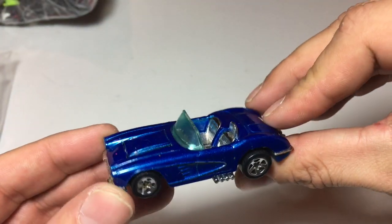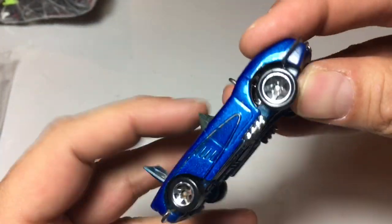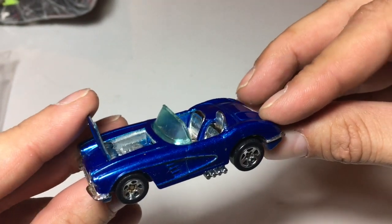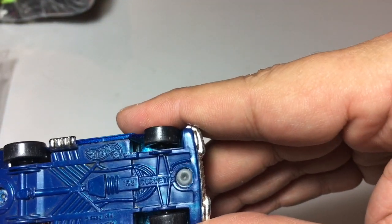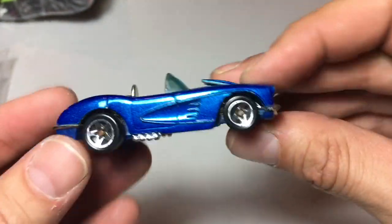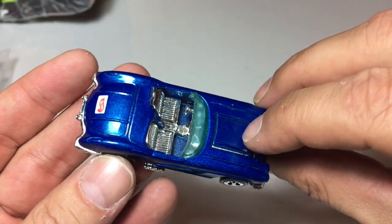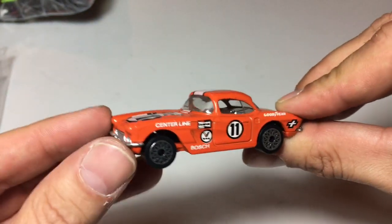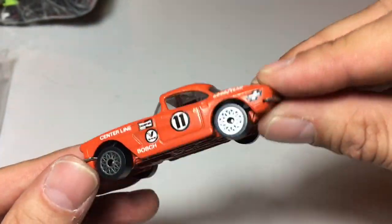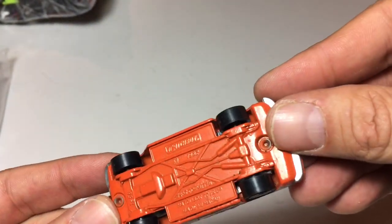This Corvette, Hot Wheels Corvette. I didn't take a really good look at it, and I don't know a whole lot about it, so I don't know what year this was from. It says 1994 on the bottom, but another one that's in really good shape, really cool model, like that a lot. And then another Corvette from Matchbox, again, great shape. This one I don't know the year on either.